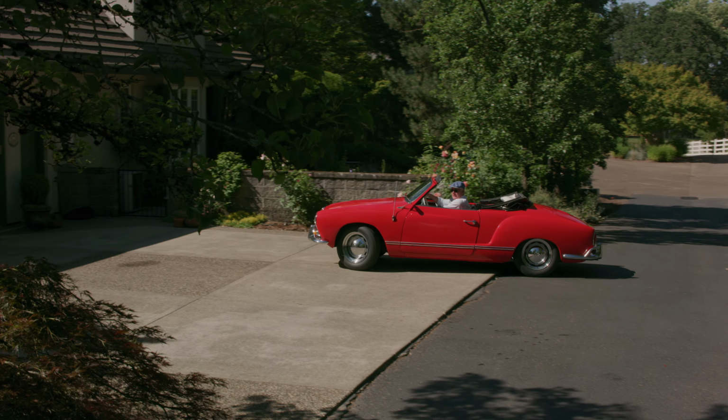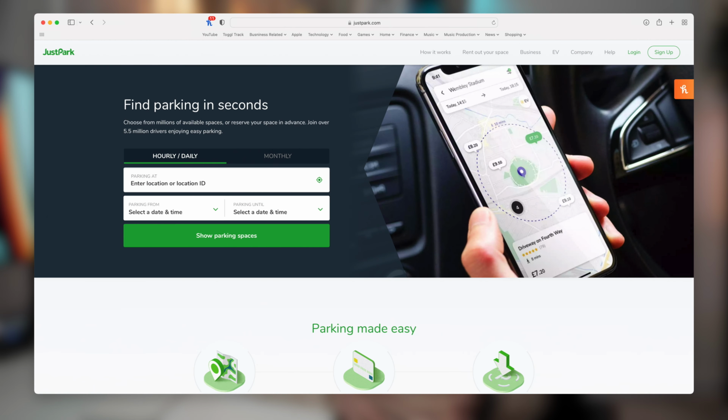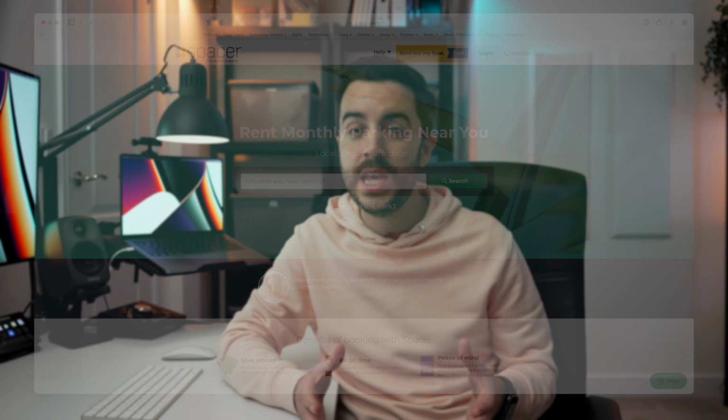Or maybe you live a 10-minute walk from a popular town or city centre. If you live somewhere where your parking space is a major selling point of where you live, someone else will want to use it too and will pay you for it, either on a short-term rental or a long-term one. Sites like Just Park here in the UK will facilitate the entire thing for you, while sites like Spacer in the US seem to be a good option if you live on that side of the pond, and obviously there will most likely be similar options for you wherever you live.